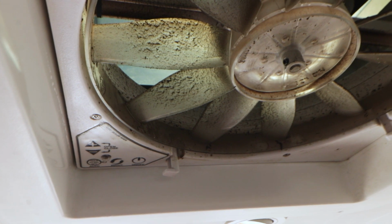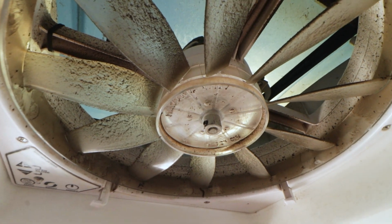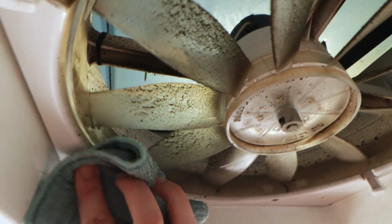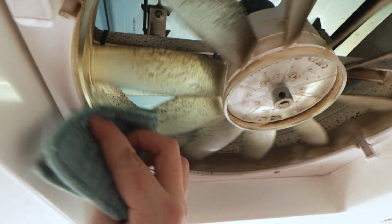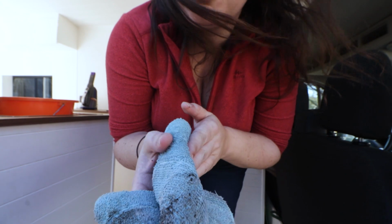This looks absolutely disgusting. We forgot to clean the fan when we put it in storage. We cleaned everything else, but that we were like, we'll do it next time. So we didn't really properly dismantle it and look at it, but I'm literally gonna have to clean this part by part, bucket by bucket, because it's so disgusting that immediately the water becomes really, really dirty. This is literally the dirt that comes off those blades after just one swipe.